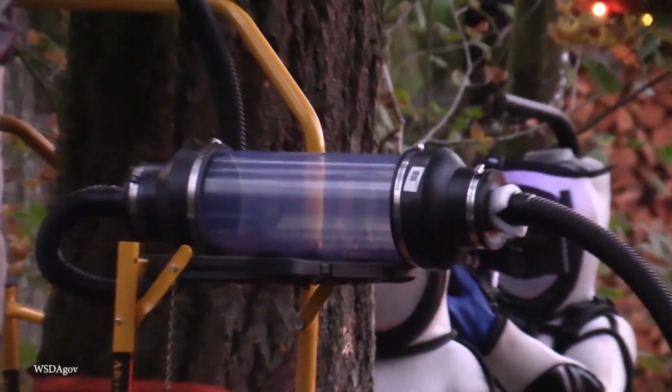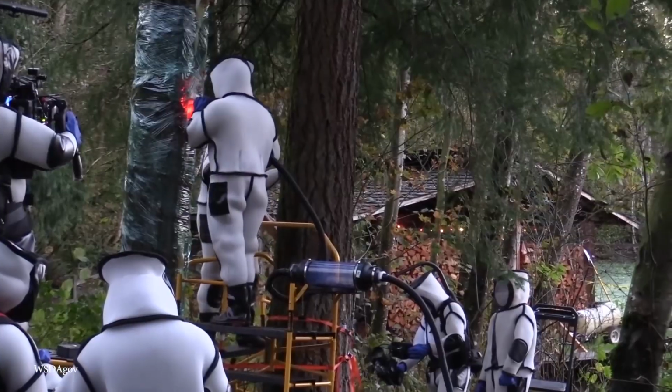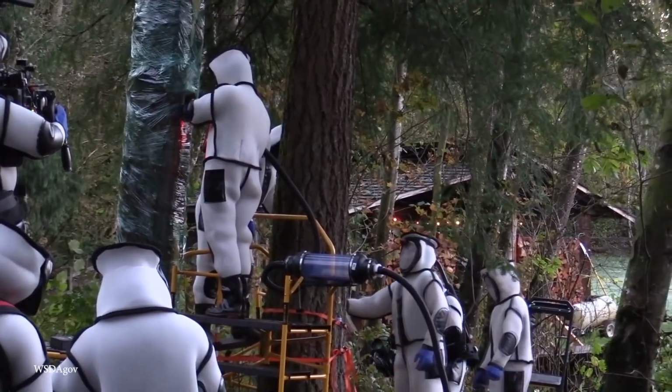They had found the nest thanks to a report of a hornet sighting earlier in the week and more than a quarter of a mile away. And while this was a great success, it's likely there are many more that still need to be found.